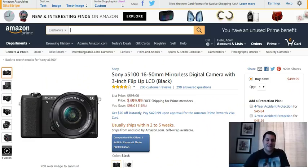Okay, so a little tip for you guys: open up new accounts, go and get them approved, and then you should be completely fine. The next item is something that I end up buying. I think I bought 4, 5, 6 of these, 6 of these exact cameras, the Sony A5100s.